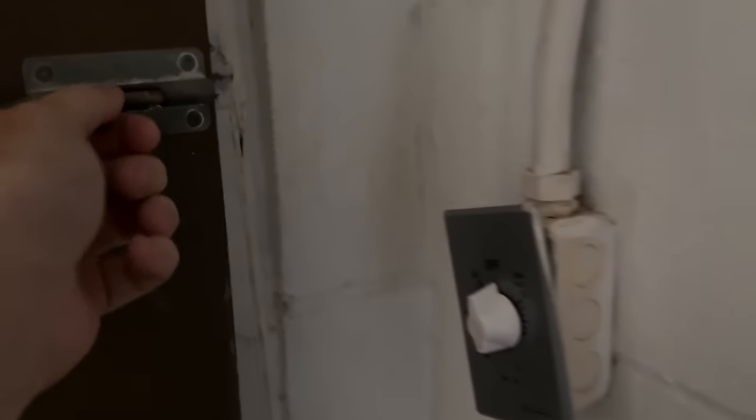Can't get out of the bathroom. I'm legitimately trapped in this bathroom.